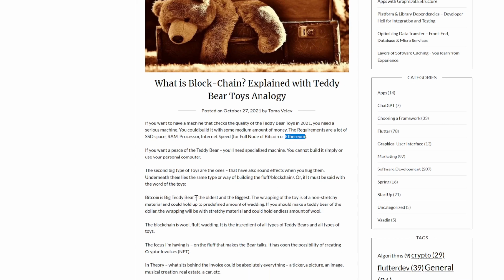And yeah, the biggest teddy bear is the Bitcoin, and it is the oldest. It is wrapping of toys, non-tertiary material, and could hold up to a predefined amount of weighting. So if you want more transactions, you need layer 2 solutions. So the blockchain is the glue, the fluff, the weighting.